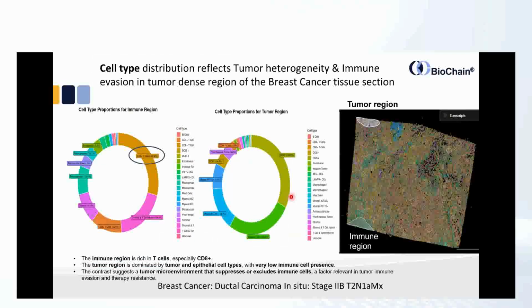The next part is the cell distribution within those two regions, right? So this is the tumor region, this is the immune region. What type of cells are being distributed? Again, we were able to see in the tumor, mostly DCIS, and that again correlated, and in the immune region, CD8 and T cells. So this gave us a lot of confidence that there is specificity in terms of genes, and it can also find cell types that are very unique to these regions.